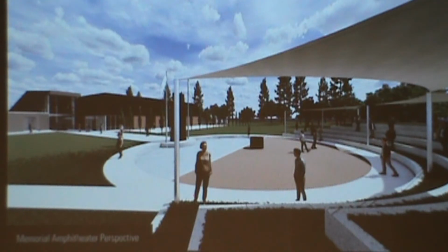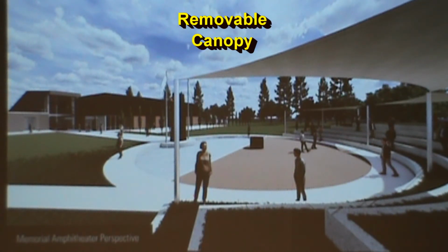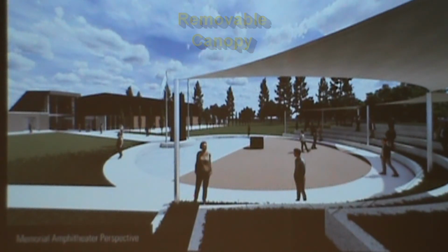Looking the other direction, this rendering shows the amphitheater surrounding the ceremonial platform, which houses a presentation area as well as a flag burning pit. All of these are aligned with the monument element situated at the other end of the reflecting pool. The amphitheater is designed to accommodate a temporary fabric tensile canopy that can be put up during sunnier weather. You can see the Great Hall entry in the background.